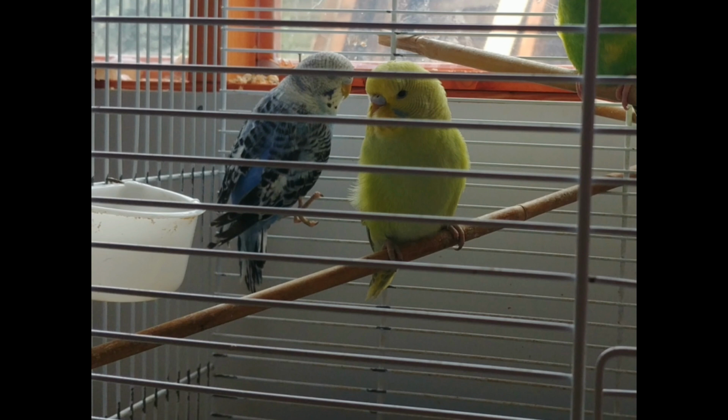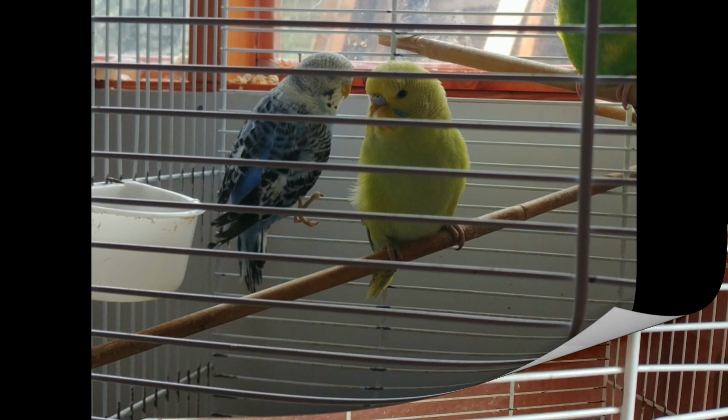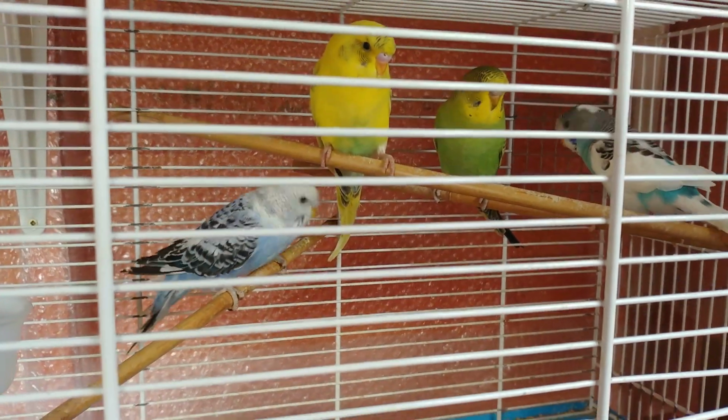Started the day off really nice. Managed to rehome this lovely guy to a nice couple today. They came this morning. That brings my total of birds rehomed this week to 6, which is not bad. These are the 4 birds that are left. Very lovely little birds.